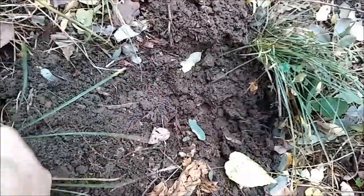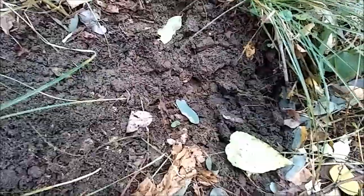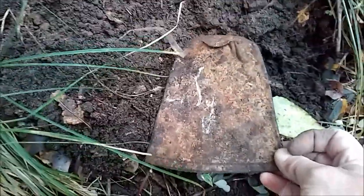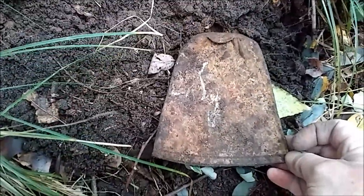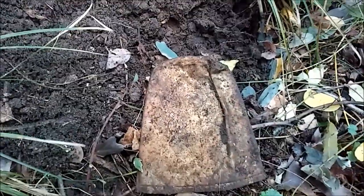A signal down in here, ringing up in that 93 as high as 99, and it was only down in there maybe 2-3 inches. It's just like covering down in here. I think I just recovered the world's biggest thimble. Look at the size of that bad boy. Holy smoke. Boy, that thing gave me a heart attack. Thought I had some silver going on in there. Let's go find us another.